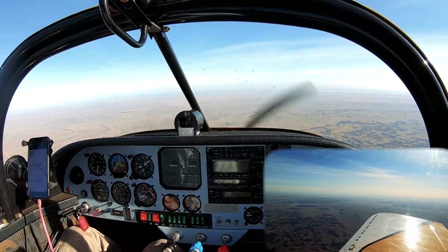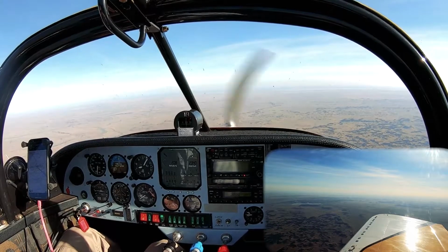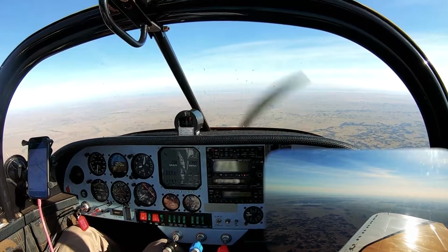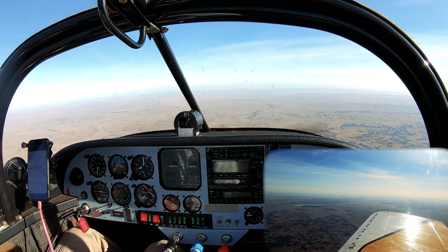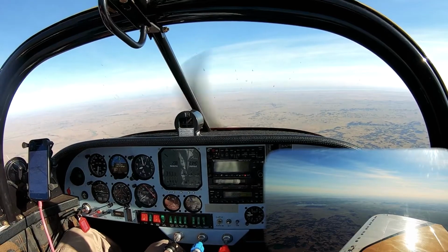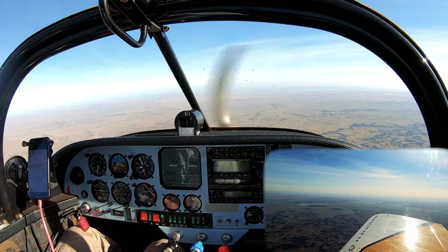Like heading into Jandakot, where there's lots of traffic, you've got to slot yourself in with 152s. 152s are downhill, they're doing 90 knots, where I'm nearly doing double their speed, and so it can really catch you out if you're not ahead of the aeroplane.